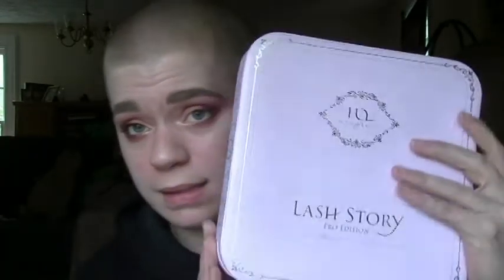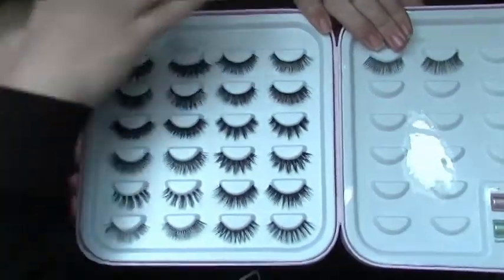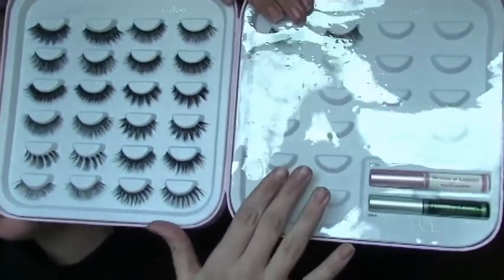For lashes, I got this, which is the Sephora House of Lashes Lash Story Pro Edition Lash Book. This has a bunch of House of Lashes eyelashes in it, along with a space to hold your own lashes and two glues. This was on sale for $100, which, considering these lashes range in price from $12 to $14 each, that's a pretty good deal. So I went ahead and grabbed it.